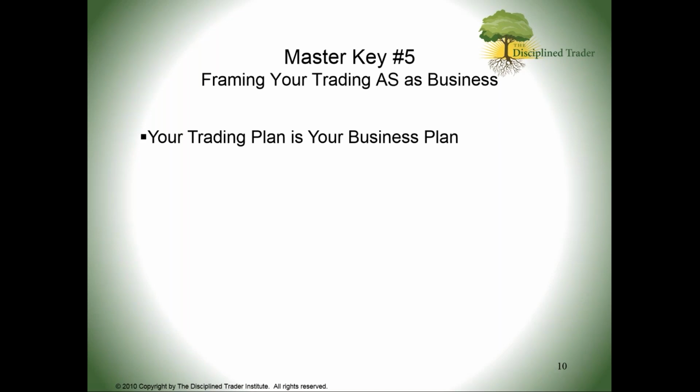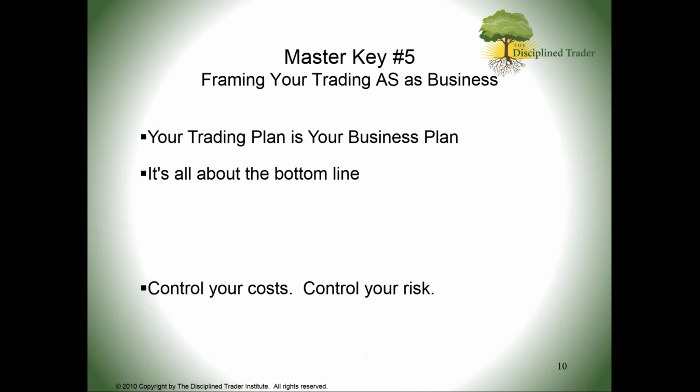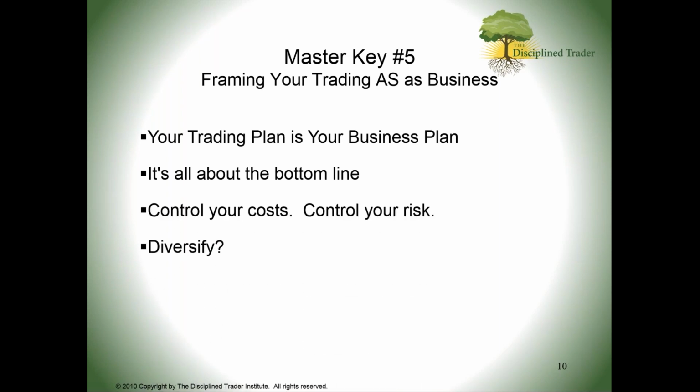Okay, at the expo. Your trading plan is your business plan. We went through this. It's all about the bottom line. Control your costs, control your risk. Diversify, I'm not sure. I'd rather do a lot in the right basket and watch that basket. But there's people who argue with me on that. Clearly defined procedures. You've got to have clearly defined procedures.